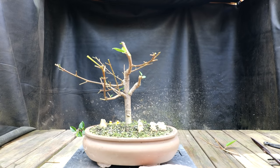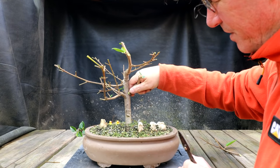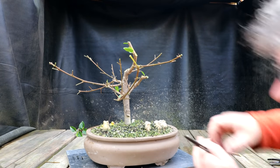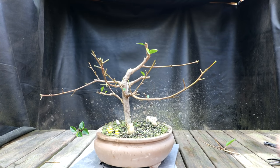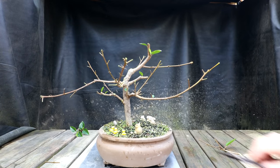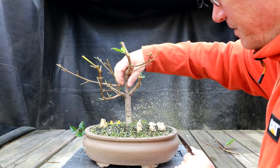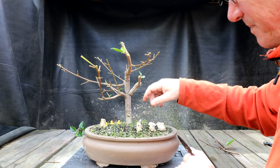If I have this as the front of the tree, because the apex kind of leans over here, I could remove this entire thick one and just keep this one. But then I'd have nothing out this direction, which... it's not a bad front there, but I'd have to remove this branch. And I'd have quite a scar in the front of the tree. Yeah, I'm even considering removing the top here. This is a nice trunk line coming up here.